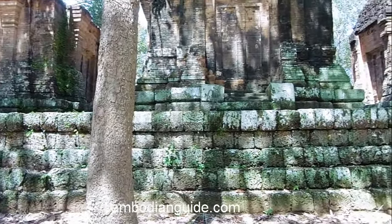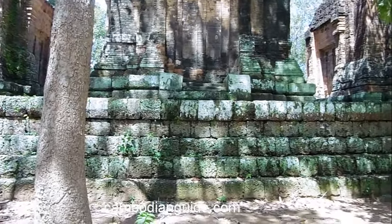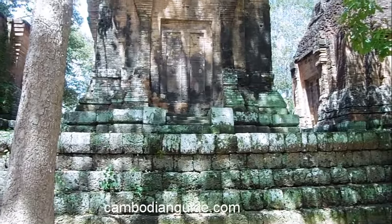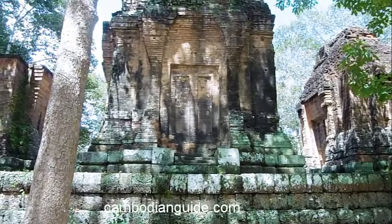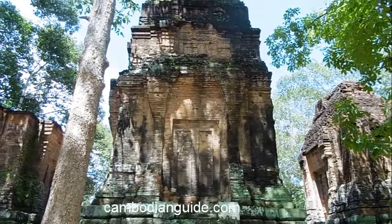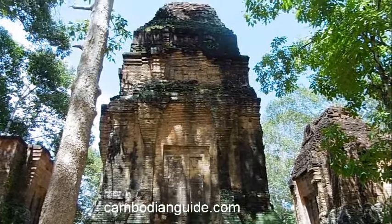It is a nice temple to walk around and visit. Come and visit, an adventure in the beautiful kingdom of Cambodia.